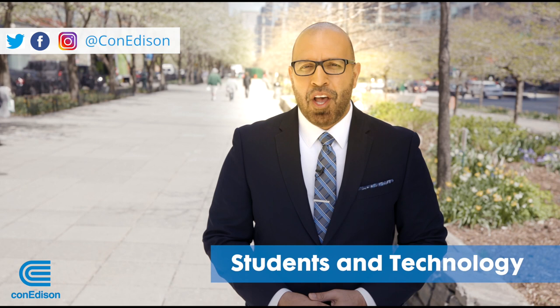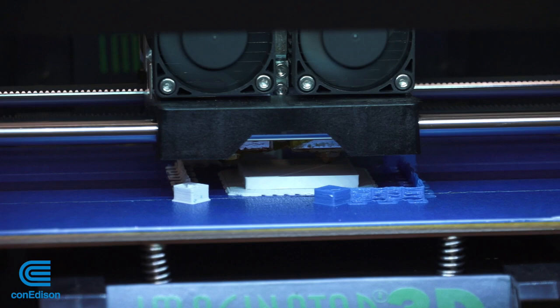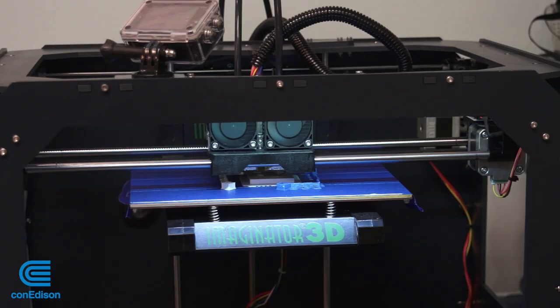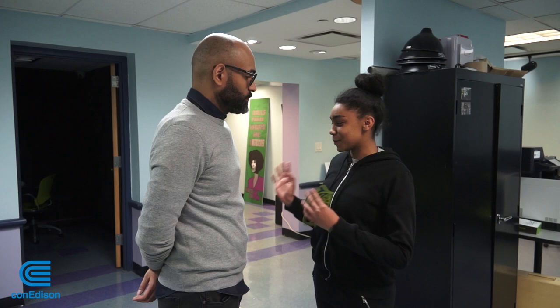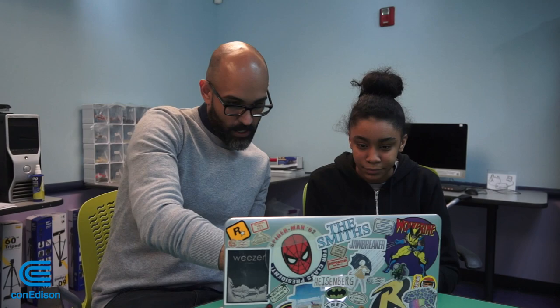The 3D printers might be the new kid on the block in terms of techie gadgets, but one NYC student has got her eyes on the future and her mind on this new device. This is a 3D printer, and if you've ever wondered exactly what a 3D printer is or does, you're not alone. We went to two local experts. This is 14-year-old Victoria Robles, a student who attends an after-school program at the Grand Street Settlement on the Lower East Side, and her instructor, Gabriel Fulcar.